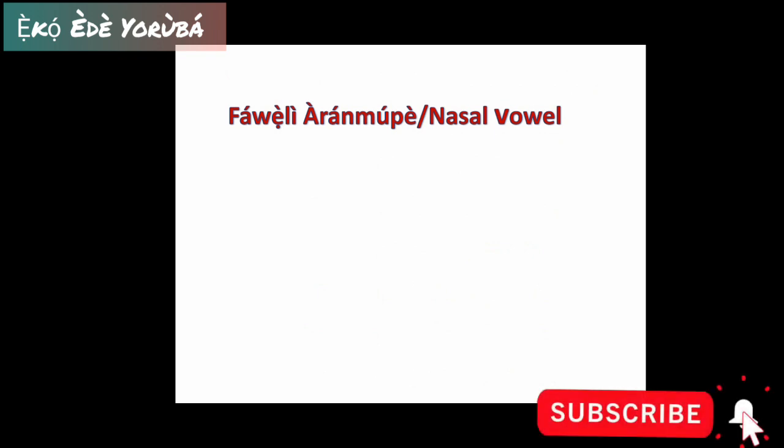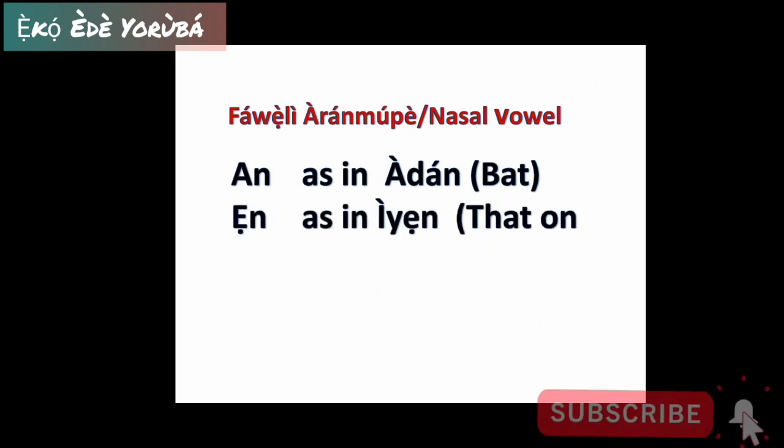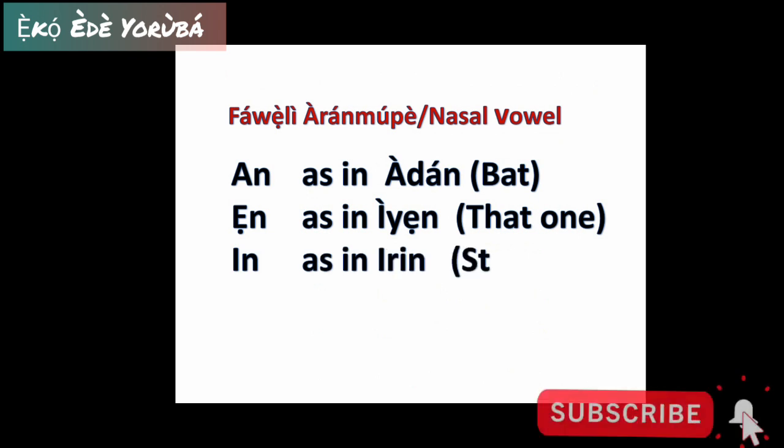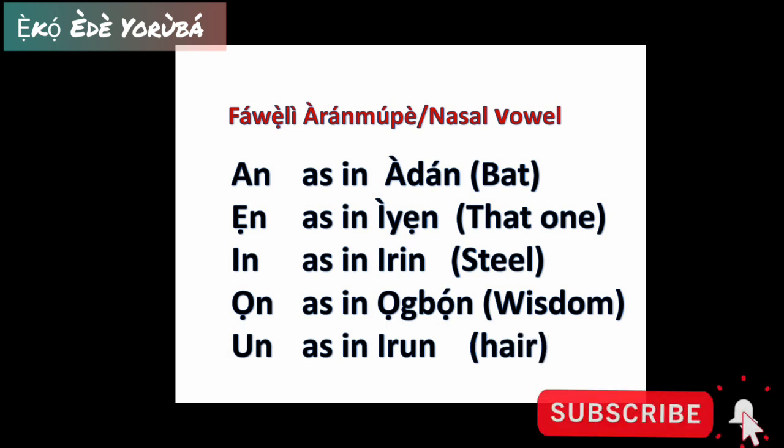Then, Faweli Aromupe, nasal vowels. We have an as in adan, adan is bat. En as in iyẹn, that one. In as in irin, iron. On as in ogbón, wisdom. Un as in irun, hair.